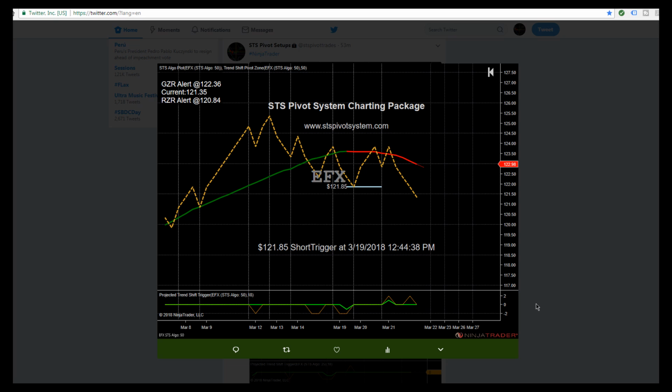All this was a retracement off of the bigger factor chart that was setting up the swing trade setup on a 50 factor chart. This had triggered here on the 19th at 12:44, and it's still right on the chart now, live, because it's never switched back from red to green. So this stays on that chart until that happens. So 121.85 was the trigger, the retracement. This was two days ago, it retraced the next day, and this was where it was at.